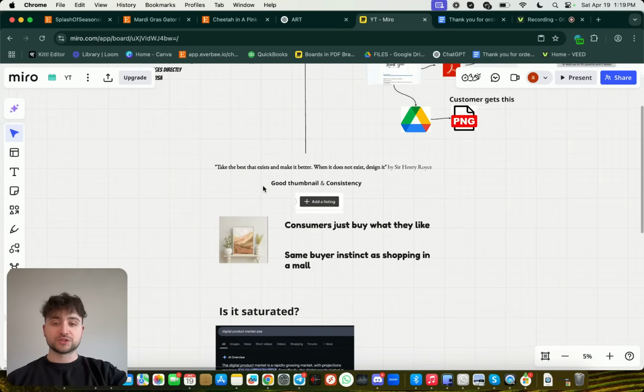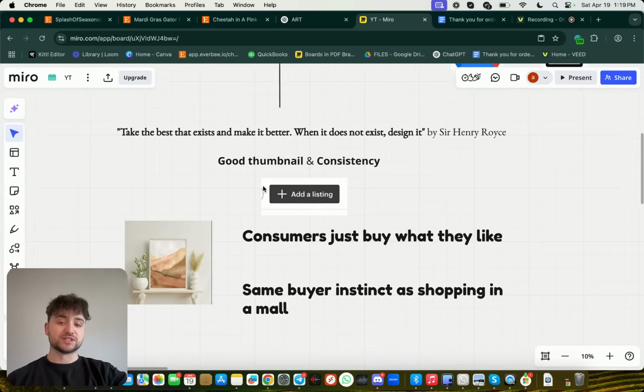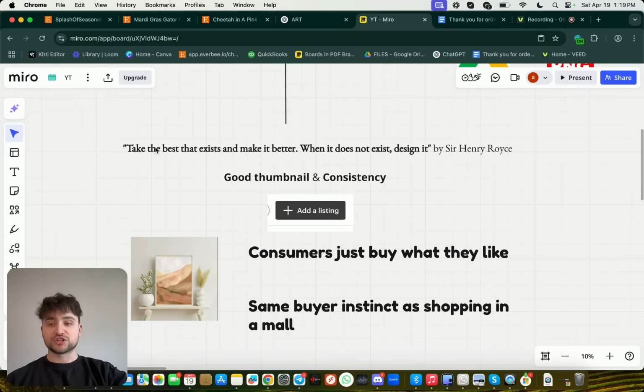So now that you know the two options, now we'll talk more about the business and questions. In a nutshell, this business is best described by this quote by Sir Henry Royce, where you take the best that exists and you make it better, and if it doesn't exist, you design it.